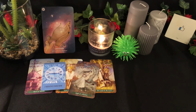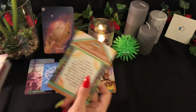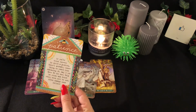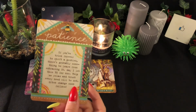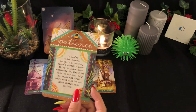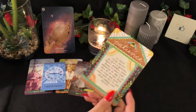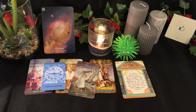Can you give me another card? What is important for pile 2 to know? Patience! I can't believe it. If you've tried forever to shift the problem, there's probably something to learn from embracing it. May I let this be for now? Oh my God. Help me relax and trust every need will be met. Often change soon follows. My hands are so occupied with energy from my twin flame. This is crazy.